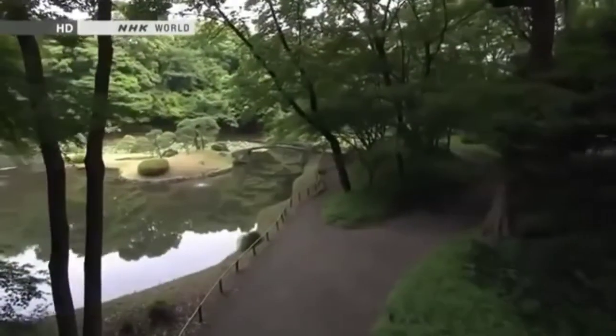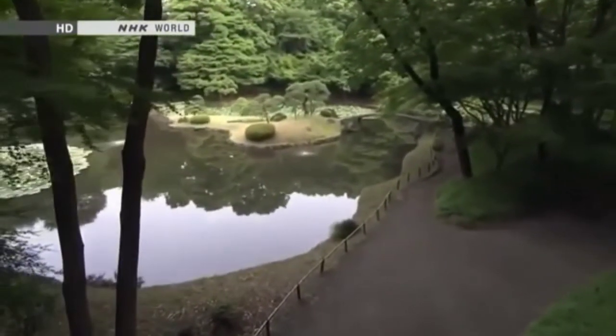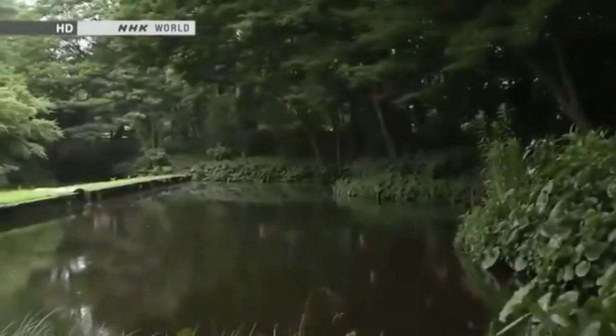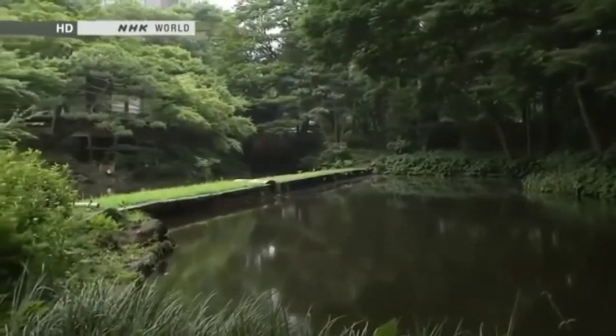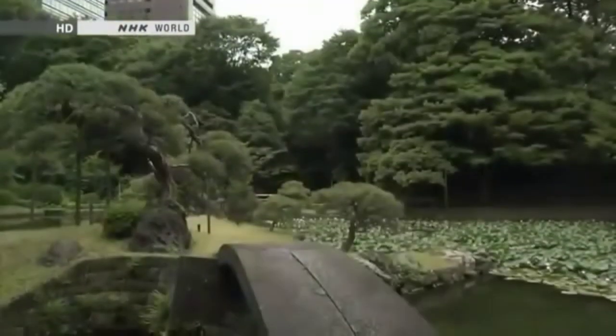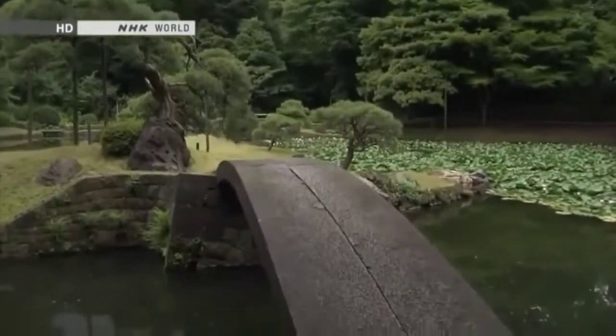In centuries past, it was no easy task to travel around Japan, so regional lords recreated famous sites in their own gardens and invited guests to experience a kind of travel by proxy. Japanese gardens came to be important places for socializing, recreation and relaxation.